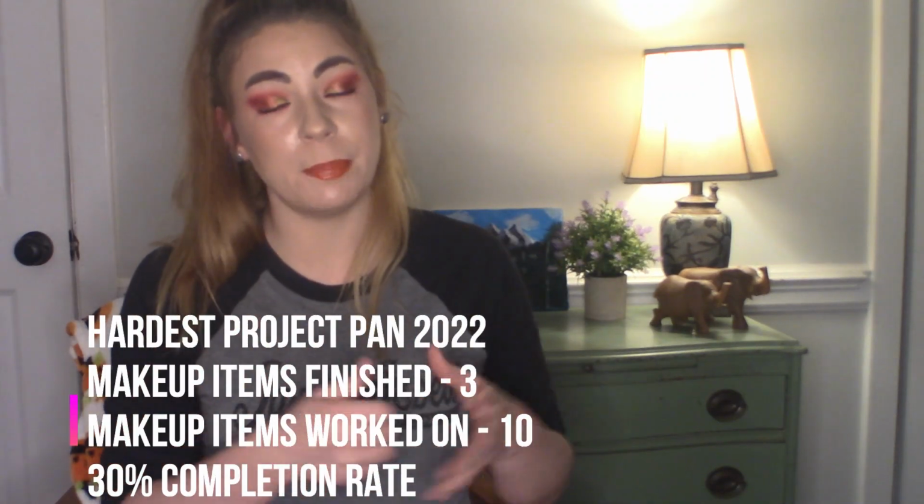And then the last makeup item that I have finished was a small little mini highlighter, we will say. So this is from Natasha Denona. This was the Diamond Bomb highlighter. I think that was the name of it. This came in a duo. It had a blush and then this highlighter. So like I said, that is 3 makeup items that I've finished off within my hardest project pan.